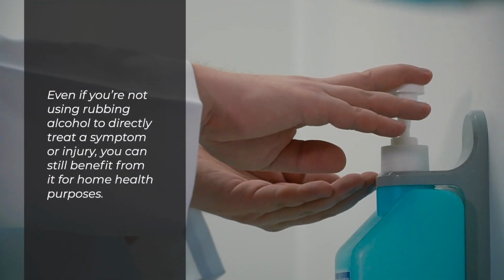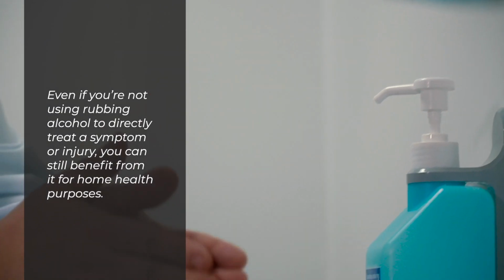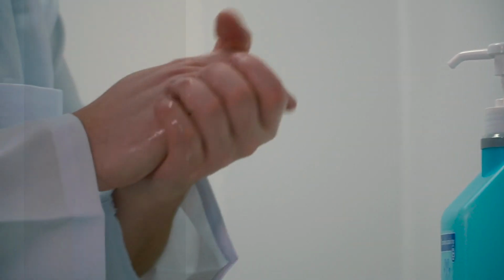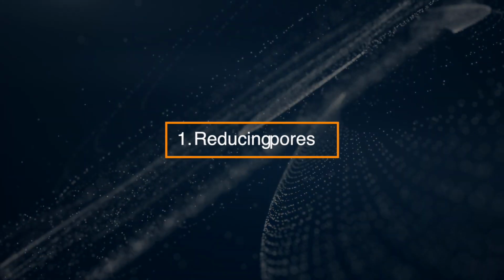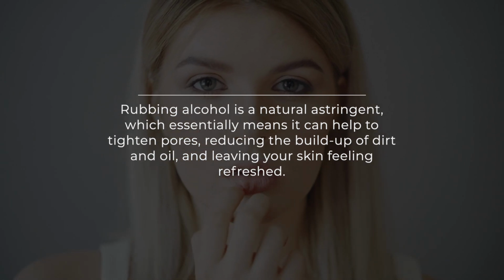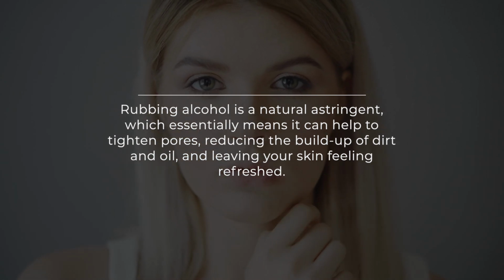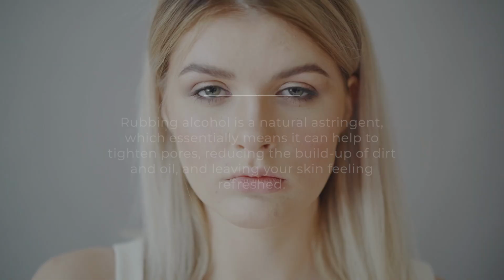Even if you're not using rubbing alcohol to directly treat a symptom or injury, you can still benefit from it for home health purposes. In this case, you can use rubbing alcohol for 1. Reducing pores. Rubbing alcohol is a natural astringent, which essentially means it can help to tighten pores, reducing the buildup of dirt and oil, and leave your skin feeling refreshed.